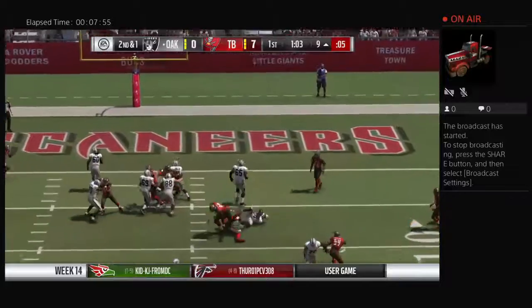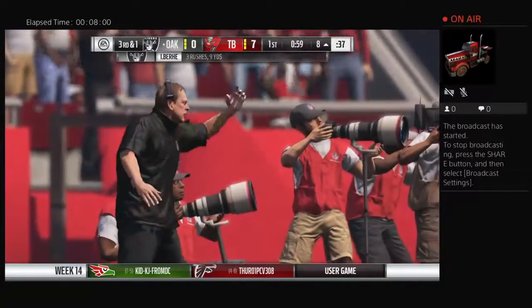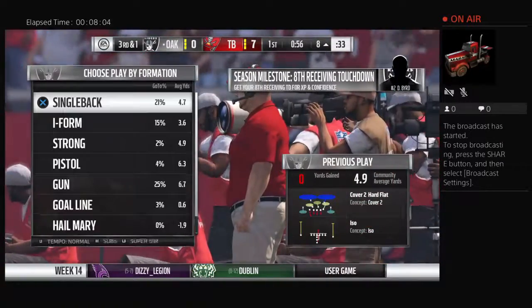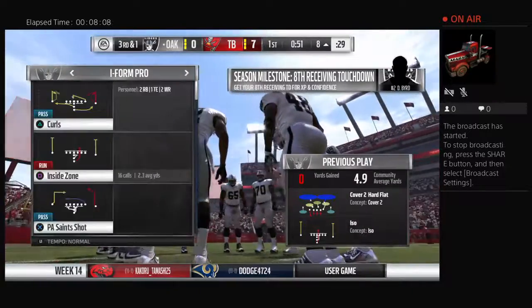Now a handoff here to his running back. No gain on the play, and now they're faced with a 3rd and 1. Okay, no score on that play, but this guy's been a touchdown machine all year long. You know they trust him with the football.